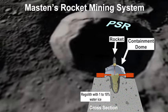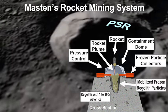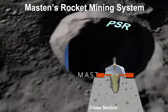Maston's approach utilizes this deep cratering phenomenon. Deep cratering creates the shock diamond effect observed here on Earth and results in rapid and vigorous excavation of regolith down to the length of the plume in as little as 0.3 seconds. For a 100-pound-foot rocket engine, this can be up to 3 feet deep in less than a second and will be able to excavate many types of regolith.